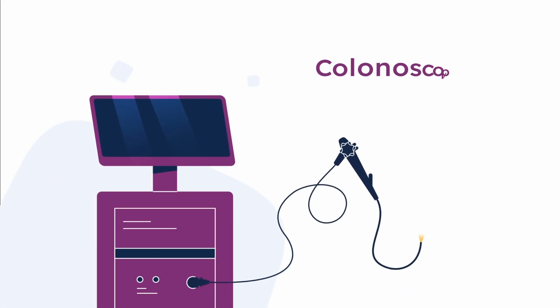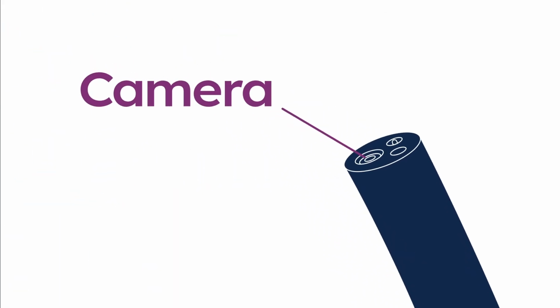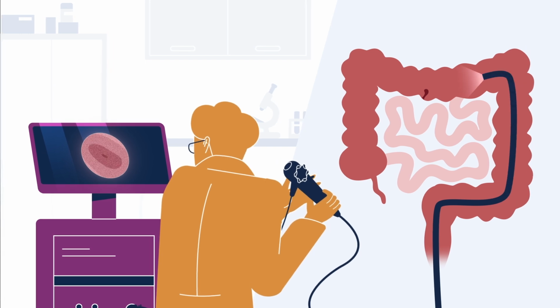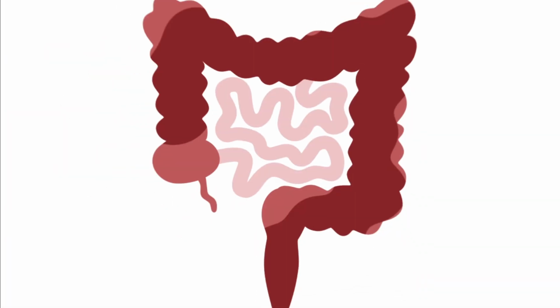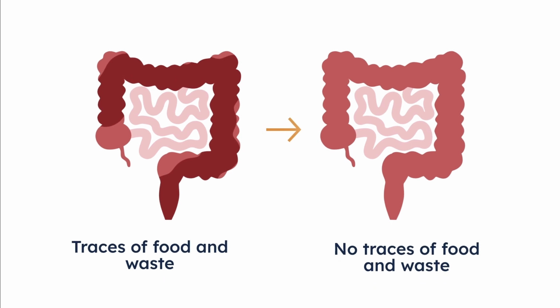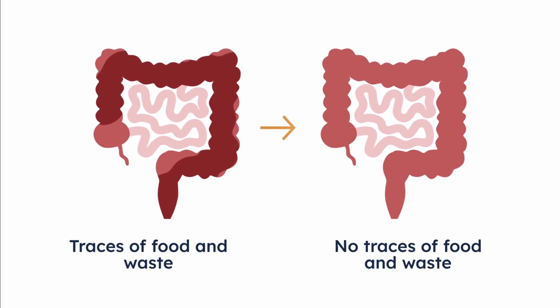Colonoscopy is a method that doctors use to pinpoint issues in the colon or the large intestine. During the colonoscopy procedure, we use a flexible tube with a camera at the end called an endoscope or colonoscope to see the inside of the colon or the large intestine. To clearly see the walls of the colon, all traces of food, waste, really poo, need to be flushed out.